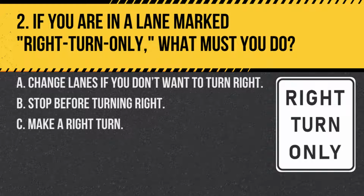Question 2. If you are in a lane marked right turn only, what must you do? A. Change lanes if you don't want to turn right. B. Stop before turning right. C. Make a right turn. Answer: C. Make a right turn. In a lane marked right turn only, drivers are required to make a right turn.